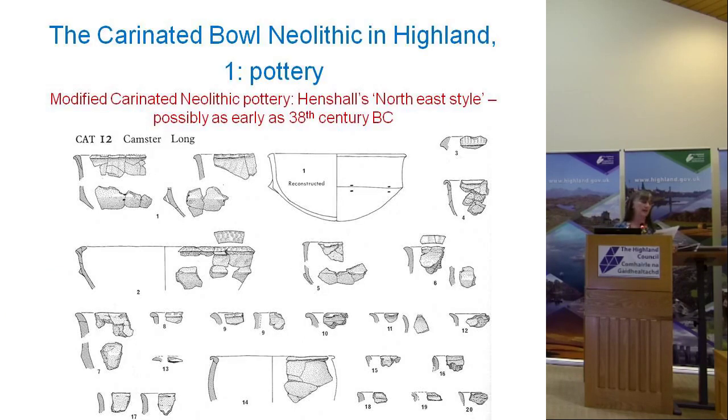The carinated bowl Neolithic is represented by finds of what we call modified carinated bowl pottery from 7 sites, including Camster-Long and Tulloch of Assery B, where it predates the construction of the tombs, and also from settlement contexts at Culduffel and Tornagrain in Inverness, and also on Canna, thanks to the National Trust, among other places.